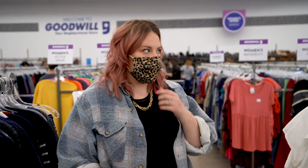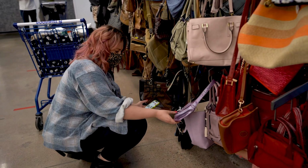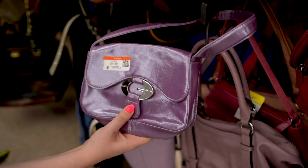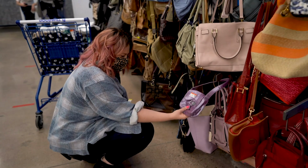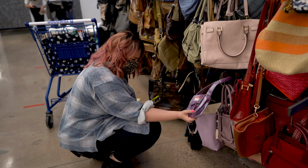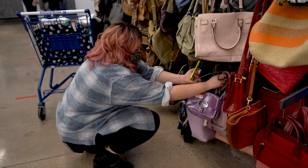So let's try to look at some accessories, maybe some bags and hats, and then we can maybe call it a day. Okay, so found a total gem. This 100% vintage, probably 90s, early 2000s Guess purse for $449. That is insane. I don't know if the mini purse trend is still a thing, but I might take it just in case it is, because it is so cute, and that metallic-y pink purple is so cute.